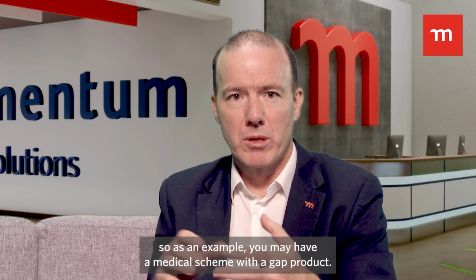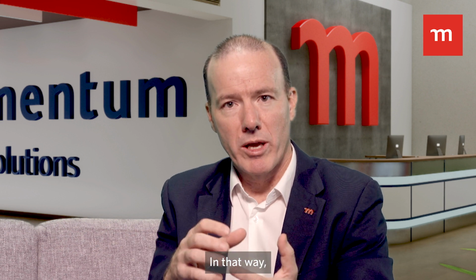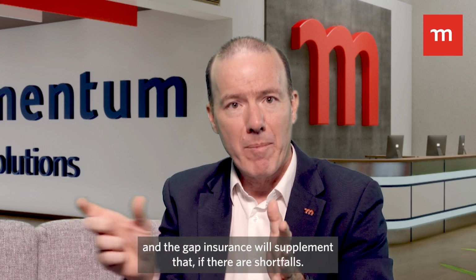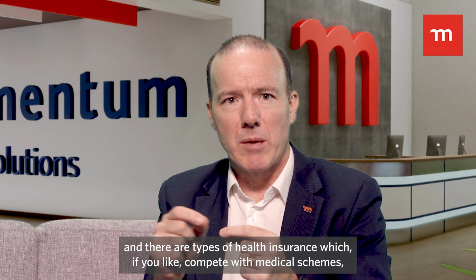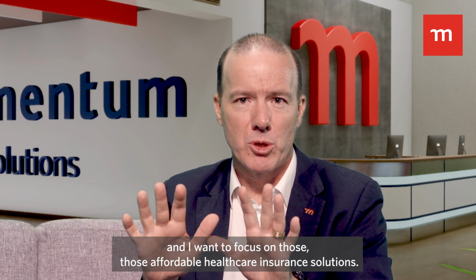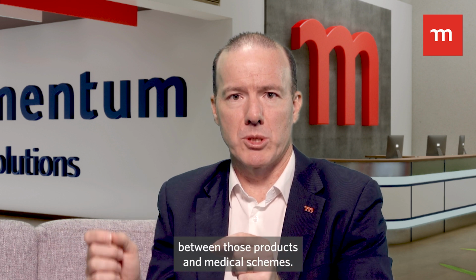Some health insurance products complement the cover you get in a medical scheme. As an example, you may have a medical scheme with a gap product. The gap product complements the benefits that the medical scheme offers. In that way, if you're hospitalized, the medical scheme will provide the majority of the cover, and the gap insurance will supplement that if there are shortfalls. But there are other types of health insurance which, if you like, compete with medical schemes. And I want to focus on those affordable healthcare insurance solutions. Let's talk about the main differences between those products and medical schemes.